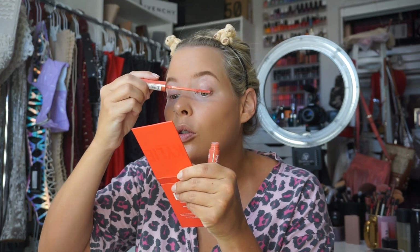Hey, sorry, I just put you guys on pause for a second because I was using my little fan to try to dry these lashes faster. I never realized, because whenever I do the lash primer I'm doing the rest of my face, how long it takes for this stuff to dry. So I'm going in with the coral color.